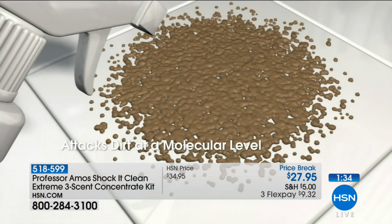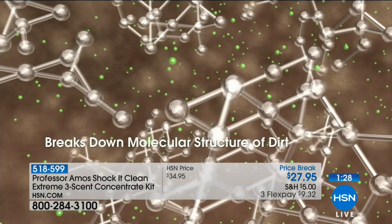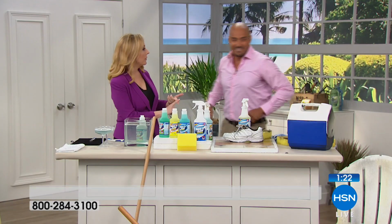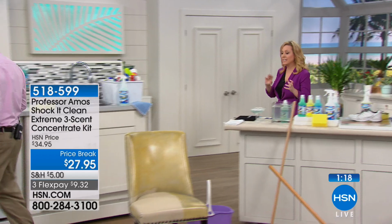Here's the science. It attacks the molecular structure of dirt. Everything has a molecular makeup, even dirt. So Shock It Clean breaks that down to a small particle that you can wipe away off of any surface. You're gonna love it. And there's no ammonia, no bleach, no soap. So you're not getting that kind of sticky residue.